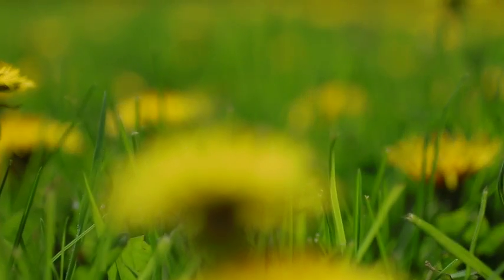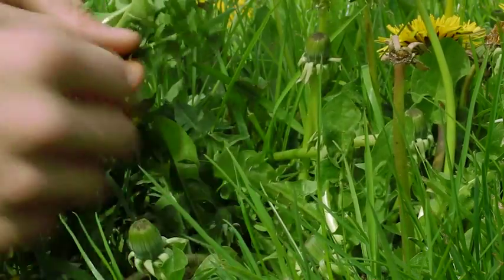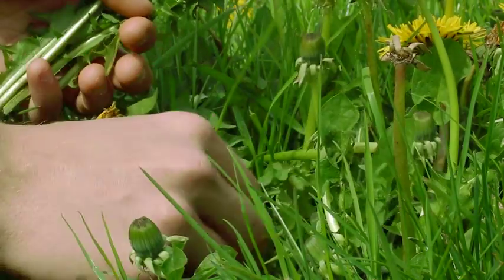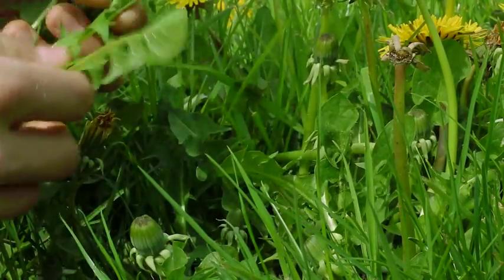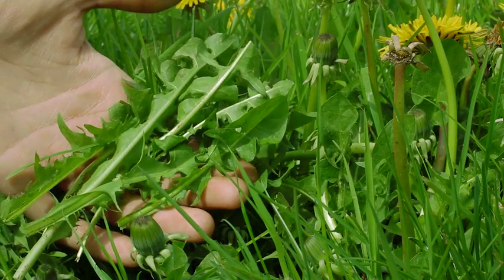It's a great food resource as it is widely available and can save you from starvation if you are out in the wild. The name dandelion comes from the French dent de lion, which means lion's tooth. This refers to the shape and coarse texture of the leaves.